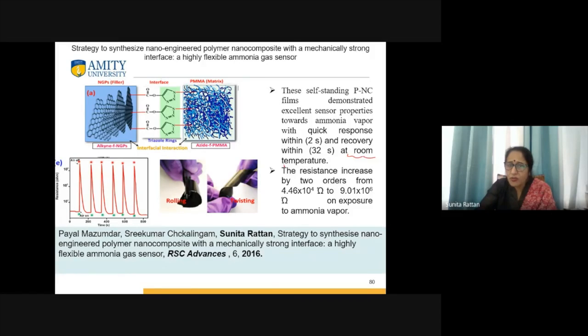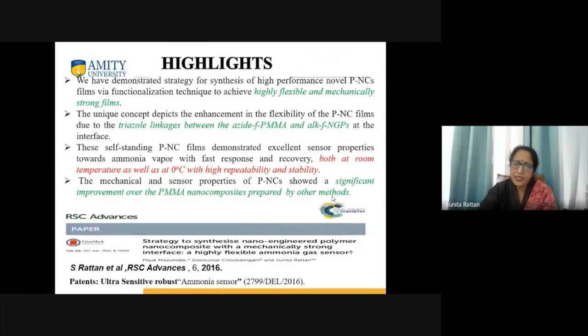We are talking of only room temperature, no equipment is required to increase the temperature, right? And again, the sensitivity was very high, two orders, 10 raised to power 4 to 10 raised to power 6, on exposure to ammonia vapor. So the highlights are again the same: highly flexible and mechanically strong films were formed, and the sensor can work at room temperature.